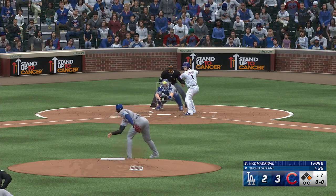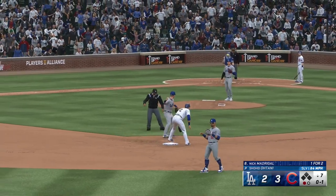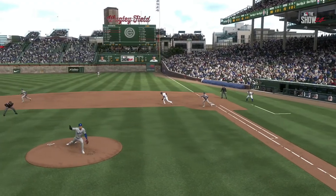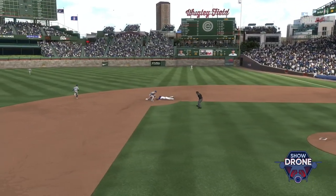Rudder takes off. Pitch in for a strike. Throw to second. Man, I see him trying to be aggressive right there late in this ball game, trying to add on to that lead. You know, I really like the thought, but it just didn't work out that time. Nice job by the defense right there to keep things right where they are in terms of the score.